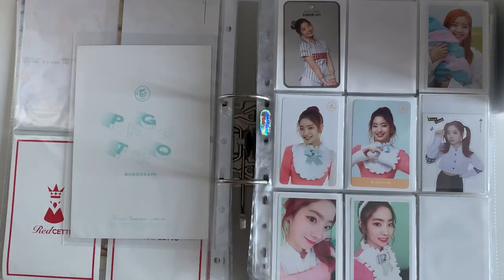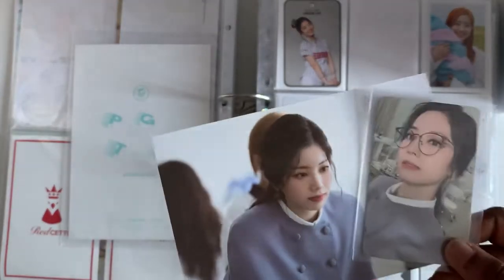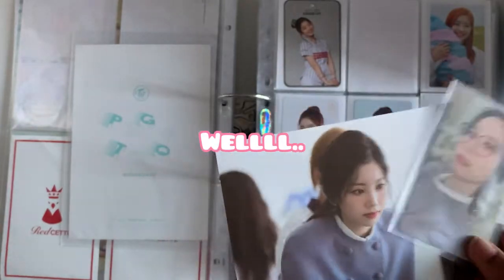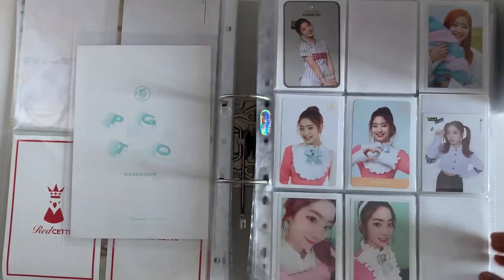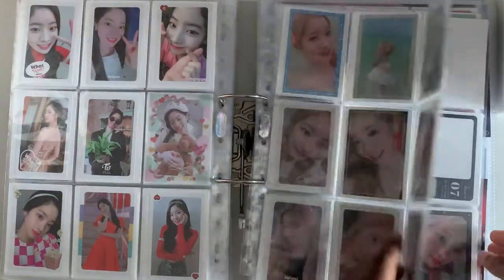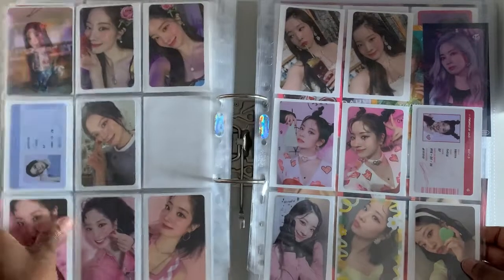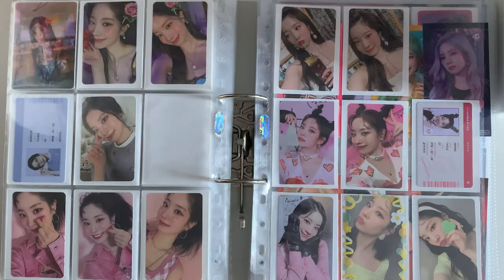Now we have something super exciting, which is the Formula of Love file edition set. And this officially completes my Dahyun album card collection. I am so excited. As you can see, I decorated some cards because I had these, and I was like, you know what, might as well use them. So here we go. This is how this page looks at the moment.